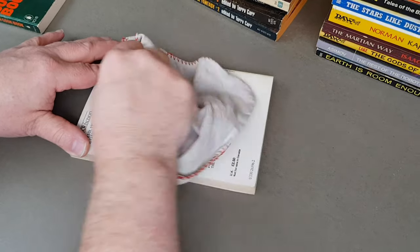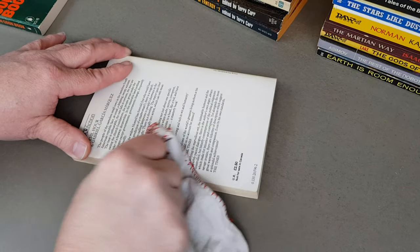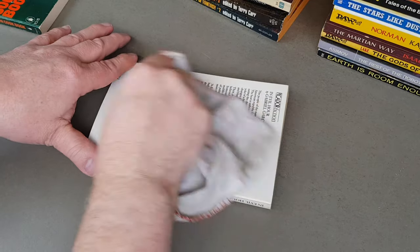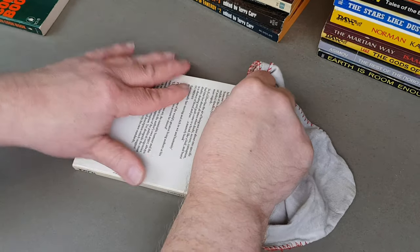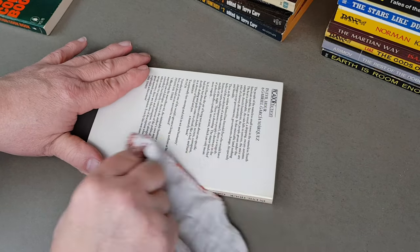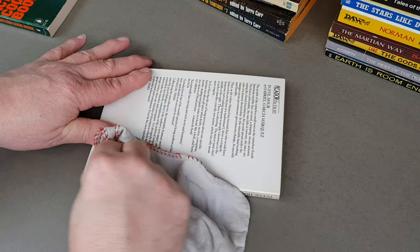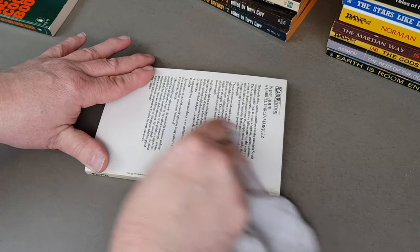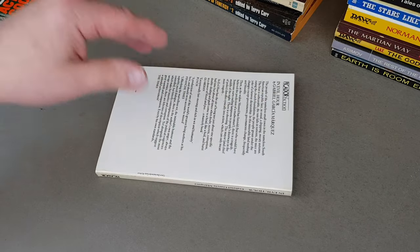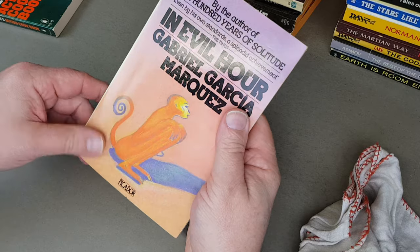This was a later one, slightly later than my usual period, but it was cheap, so I thought I'll grab it. I look once every couple of months to see if any of the early books I'm looking for from the first few years of Picador have turned up. But they don't seem to. Maybe they just didn't have much of a print run, the very early ones, but that's okay. I'm quite pleased with how that's come up.